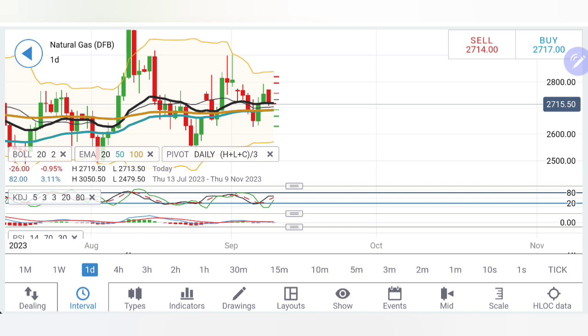On the downside, you can sell here at 2.7 levels, but remember 2.68, 2.66 are very strong supports there as long as 2.64 is respected for today. So take positions accordingly. Trade with the stop loss.